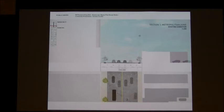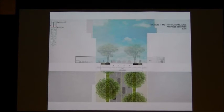This is a section just north of Sudan, where you have some taller buildings currently, and lower original buildings that will inevitably be redeveloped as much taller buildings. You can see the width of the sidewalk is less than 3 meters versus what feels like a dominant roadway. I'm going to flip to the proposed.